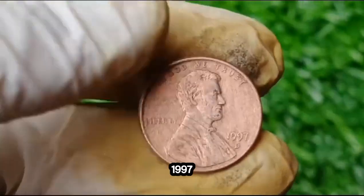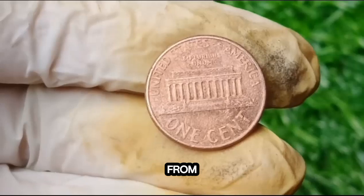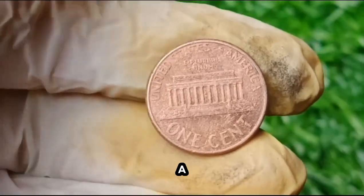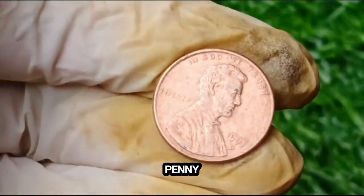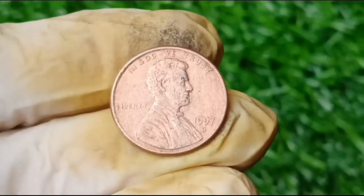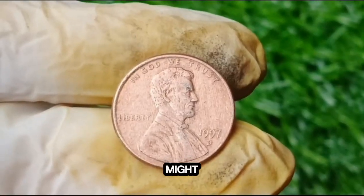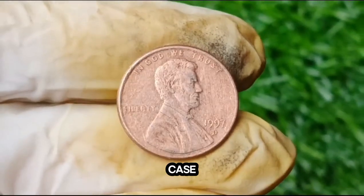The story of the 1997 1-cent coin is a testament to the incredible value hidden in everyday objects. From a simple piece of pocket change to a record-breaking auction item, this penny has captured the imagination of collectors and history buffs alike. Who knows? The next time you check your spare change, you might just strike gold, or in this case, bronze.